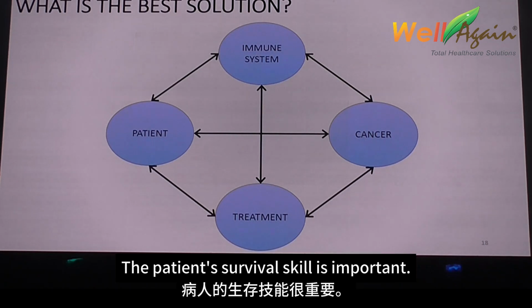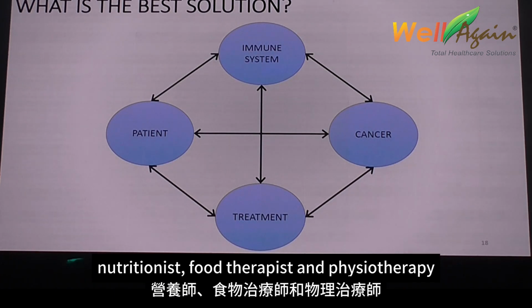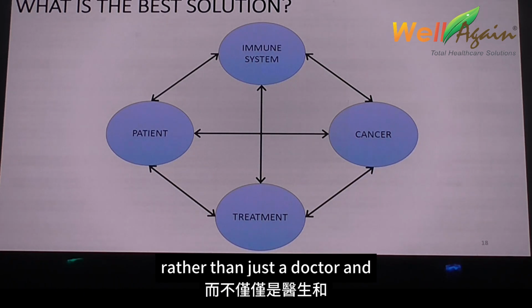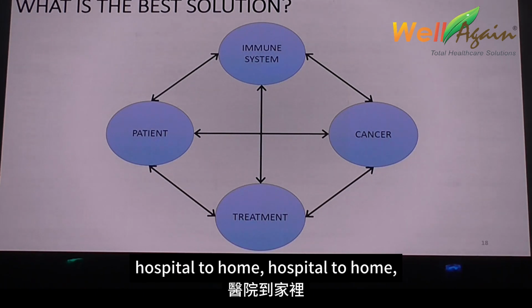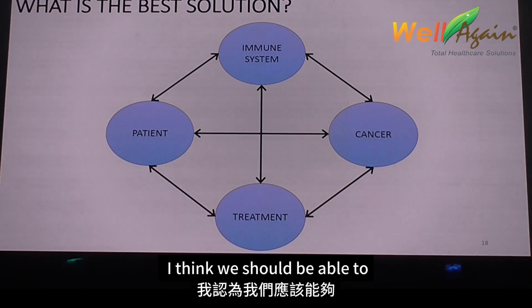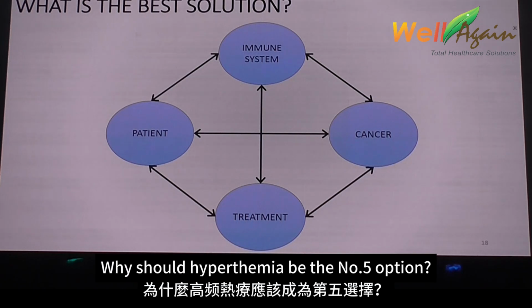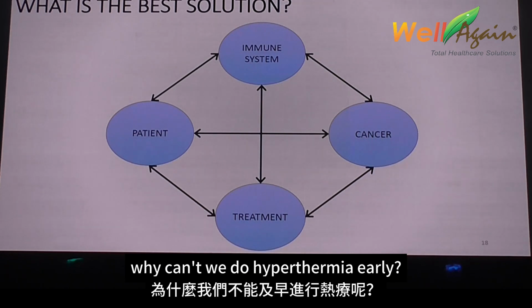The patient's survival skill is important. So it takes more than the dietitian, nutritionist, food therapist, and physiotherapist to do an integrative program, rather than just doctors and running from hospital to home, hospital to home, hospital to suddenly hospice. No, that's not the right way. I think we should be able to... why should we palliate the patient first before we offer them the cure? Why should hyperthermia be the number 5th option? Okay, if all else fails, then hyperthermia works. Why can't we do hyperthermia early?